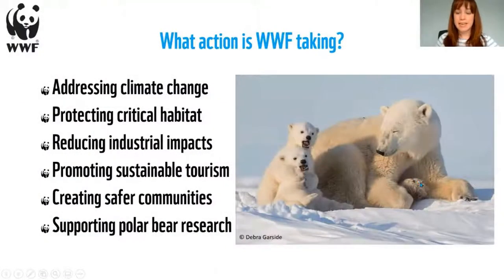So WWF are taking a number of actions to help prevent these interactions between people and bears. We are addressing climate change by supporting research on climate change effects and funding research and analysis on alternative energy. We are protecting critical habitat by supporting research to identify high-value habitat areas, that is, areas where the bears feed, den, and give birth, and work with partners to conserve these areas. For example, WWF advocated for the creation of the Polar Bear Pass National Wildlife Area in Canada's High Arctic.